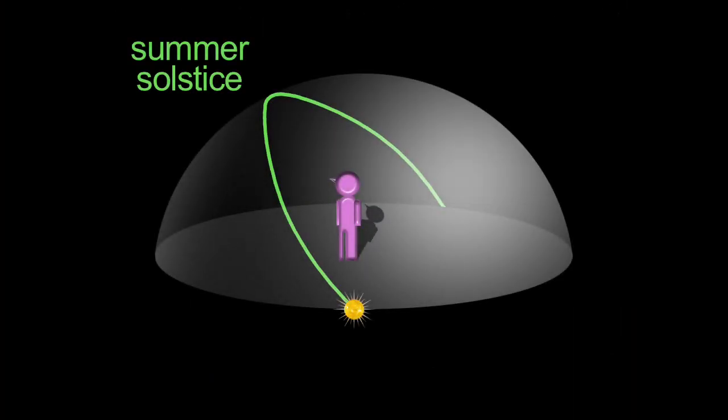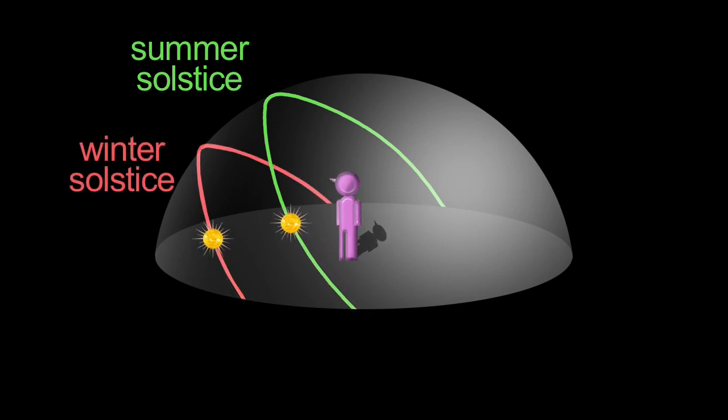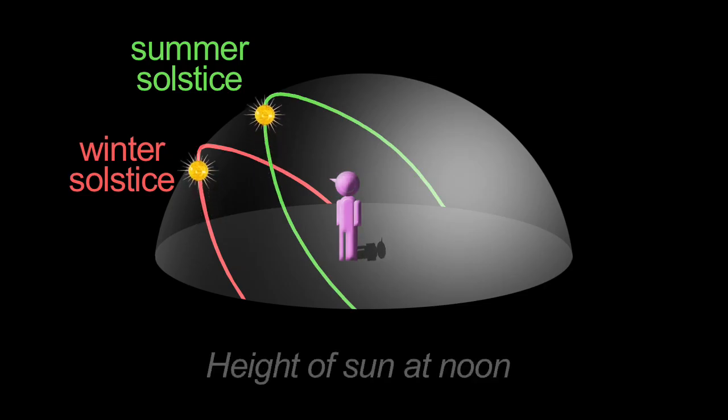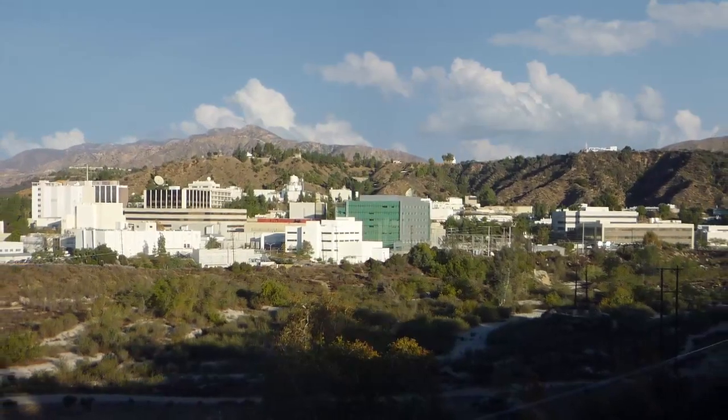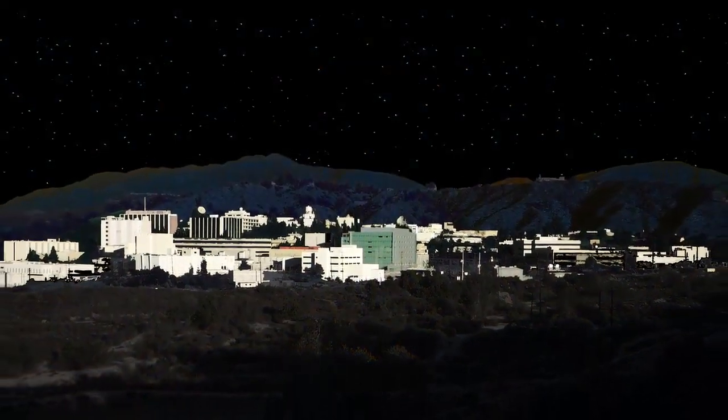June marks the summer solstice in the northern hemisphere, when the sun is highest north of the celestial equator, when it makes its highest path across the sky. This means the days are long and the nights are short.